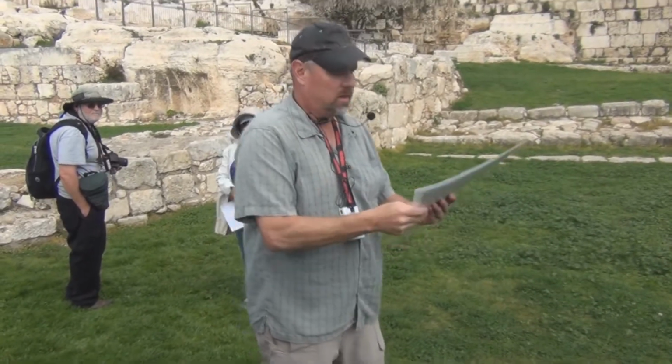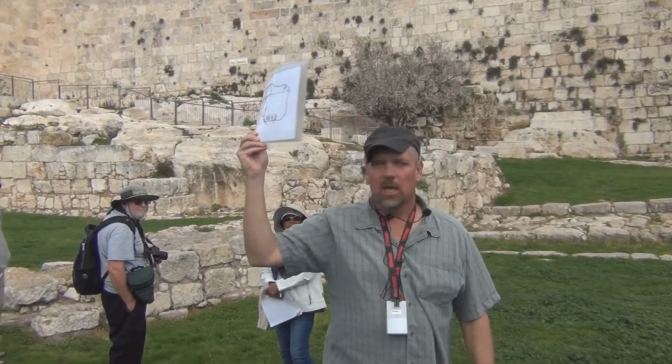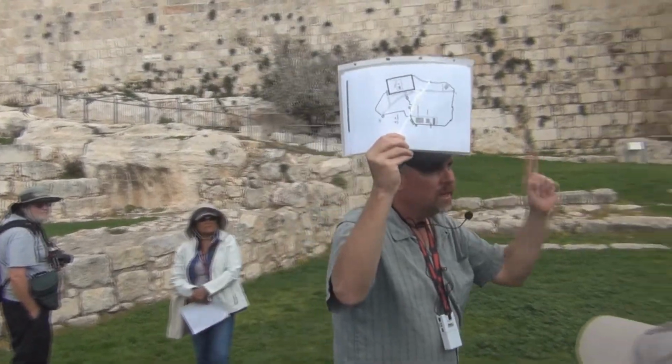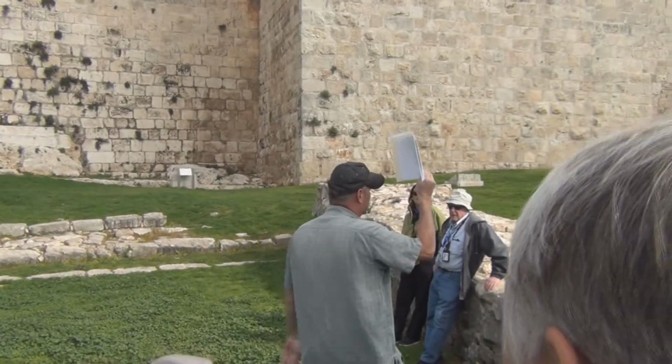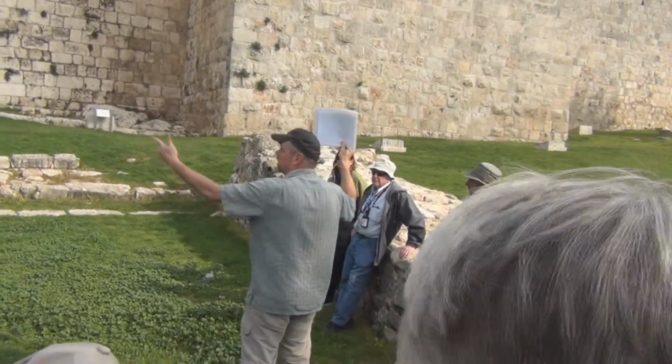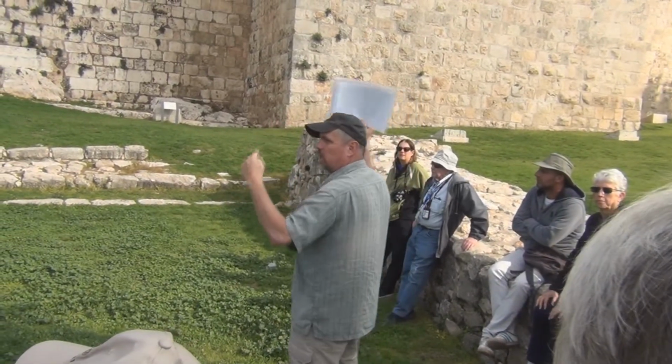Now, so we know that out of this fortified palace complex, there is only one gate where you can exit out of the city from that complex. Because they didn't know, maybe they'd find two gates, but they only found one gate. Okay?